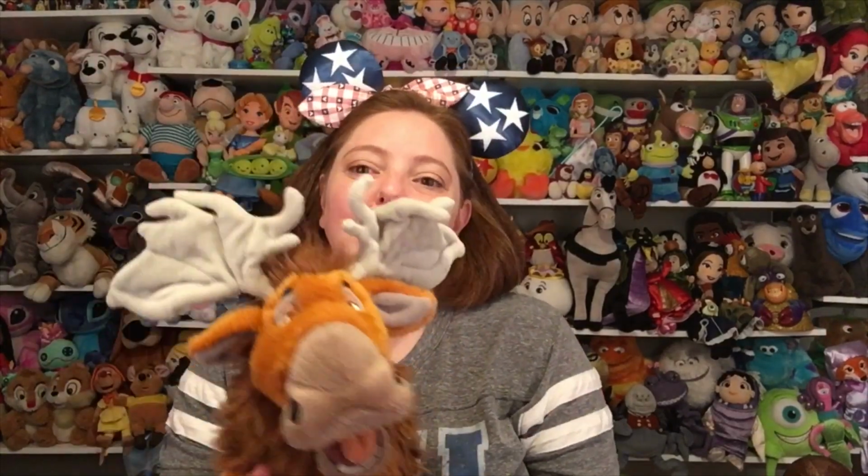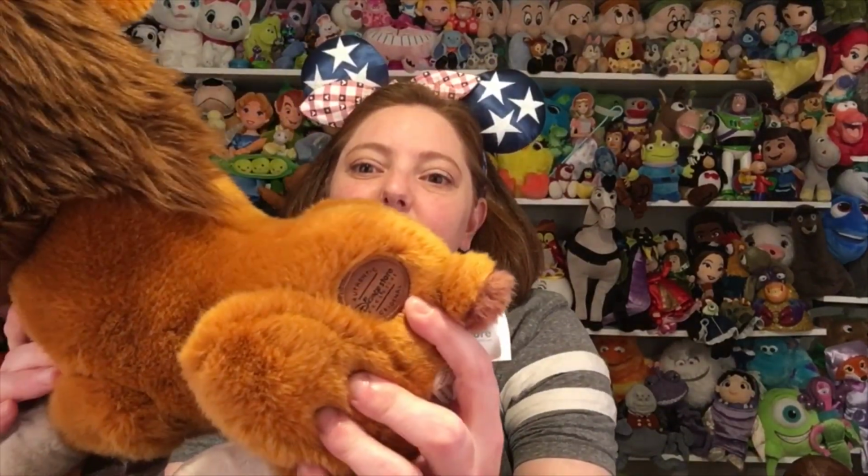And I got Took from eBay. He is from Brother Bear, and I got him to go with my Koda. And the Koda that I have is the re-release of that plush, but this is the older one. They never re-released him, I don't think. But he has the older Disney Store patch on him too, and he was incredibly cheap.